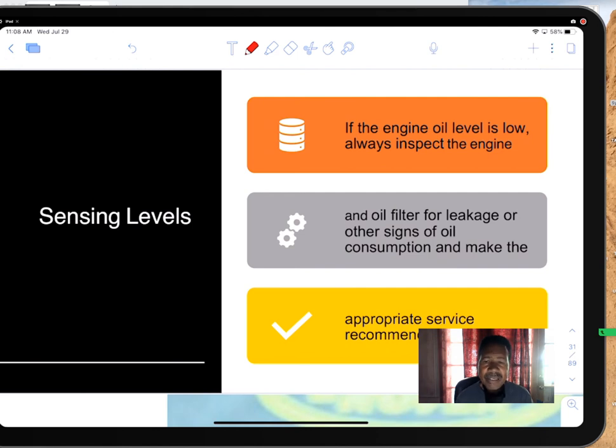If the engine oil level is low, always inspect the engine and oil filter for leakage and other signs of oil consumption, and make the appropriate service recommendations. That's what I said earlier. Make the right recommendations for the customer. Or if it's your car, inspect it and do the correct repairs.